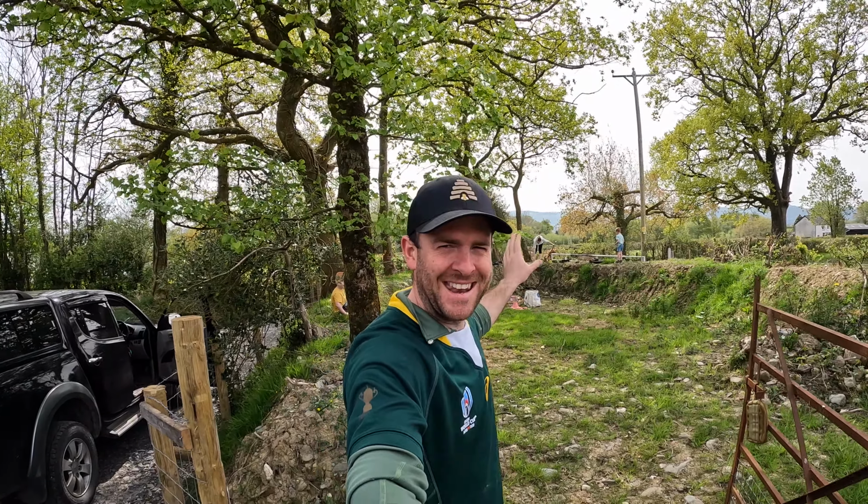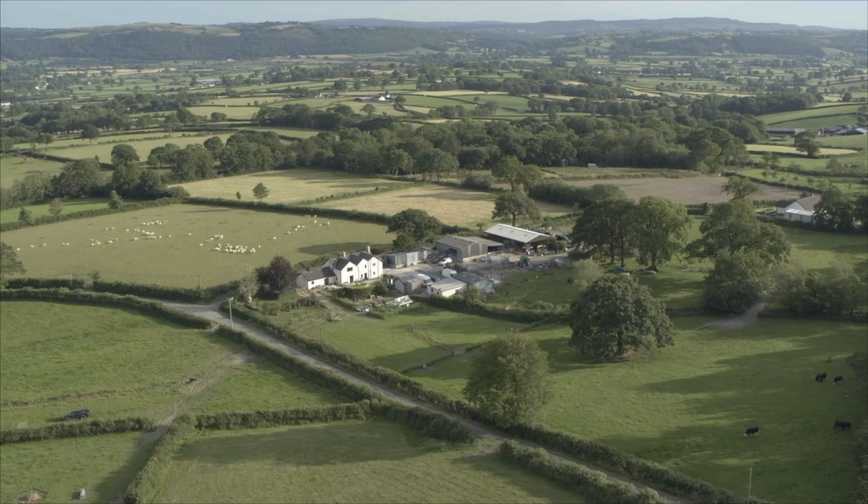Today we're finally sorting out the brand new nuc yard.